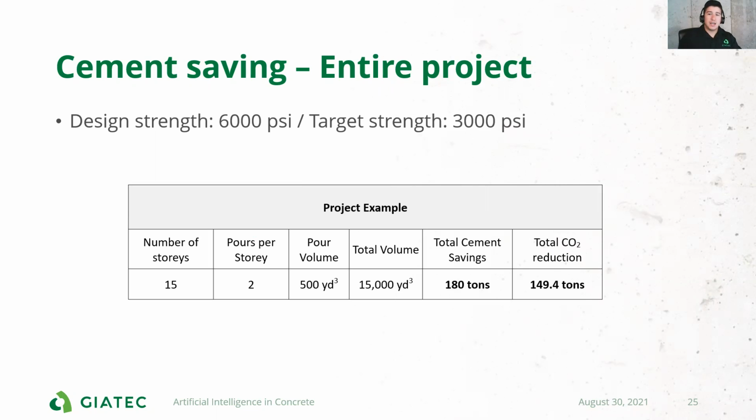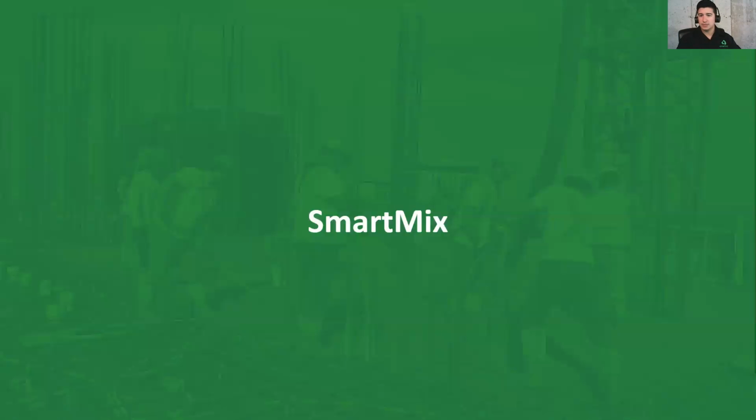So this is what Giatec has been doing in the past years. We've been building this huge database that will allow contractors, clients, and producers to enhance their mixes and reduce impact to the environment and also save money. And moving forward here, we're going to touch on the smart mix.